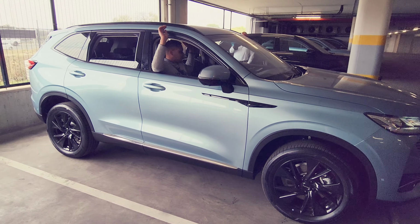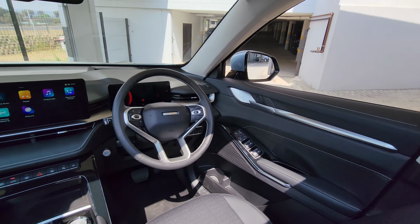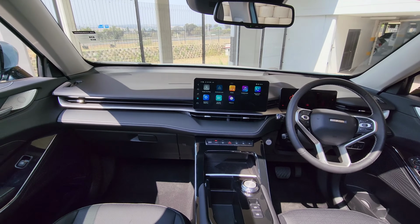So then, the Haval H6 Hybrid is a vehicle that aims to solve the fuel cost issue we are currently facing by enhancing fuel efficiency. And don't worry much about load shedding because this is a hybrid, meaning you drive and it recharges.